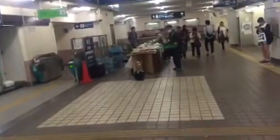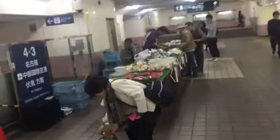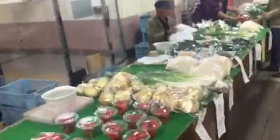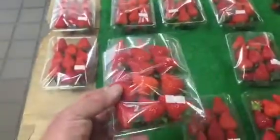This is the local market in the subway, like farmers markets have in America. They have this twice a week, on Wednesdays and Saturdays, which is today. And they sell, generally it's usually a lot cheaper than supermarkets. These don't look so cheap. They don't look so cheap, but they're probably very good quality.